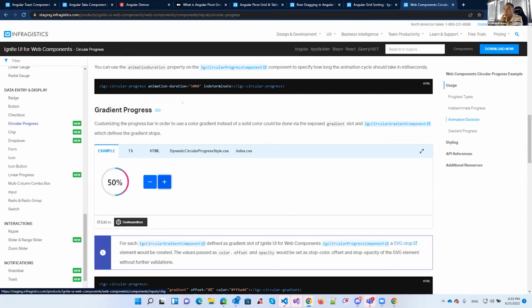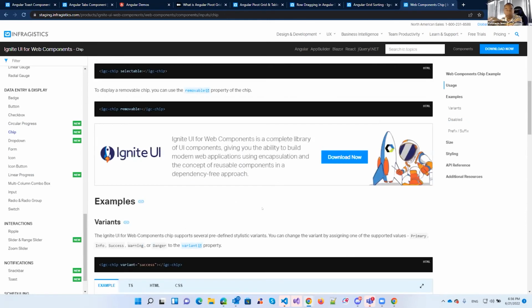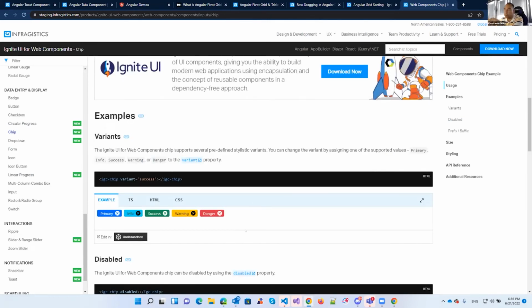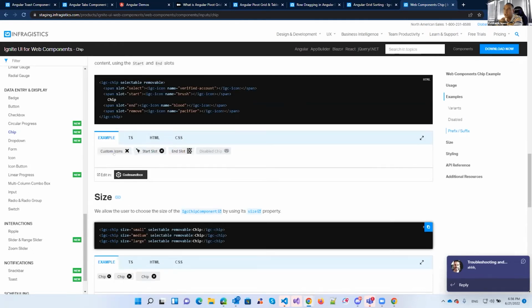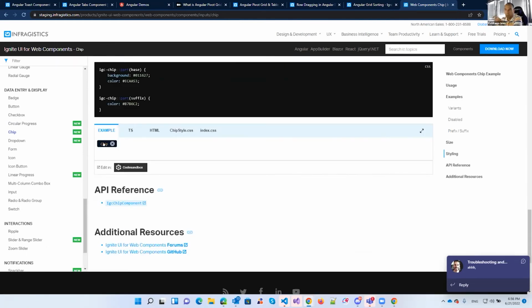What about the chip component? The chip component is again the same thing that you can expect if you already use our Angular product. It has different states, can be selectable, and you can define different slots on it: suffix, prefix. It has a disabled state, different size models, and restyling again.